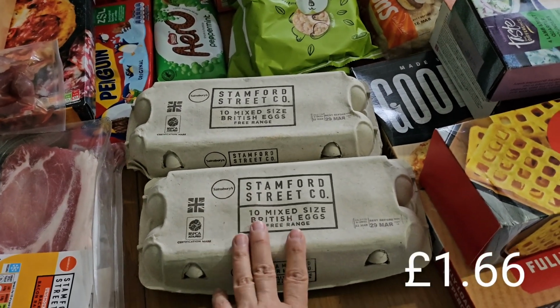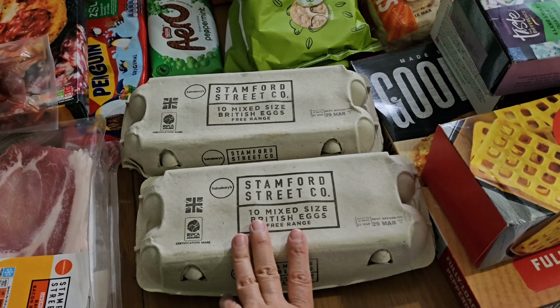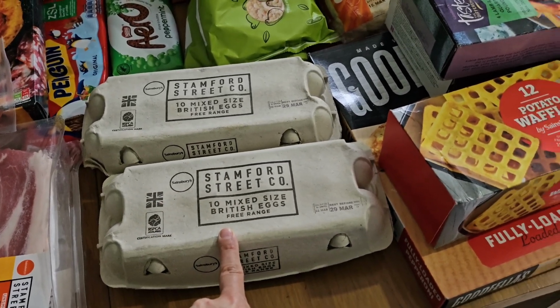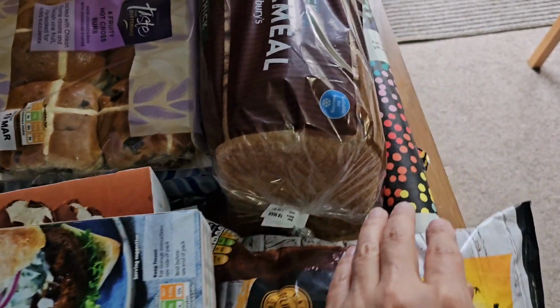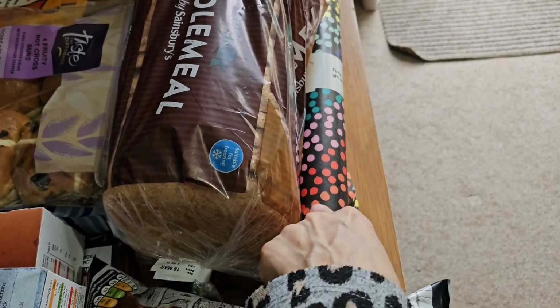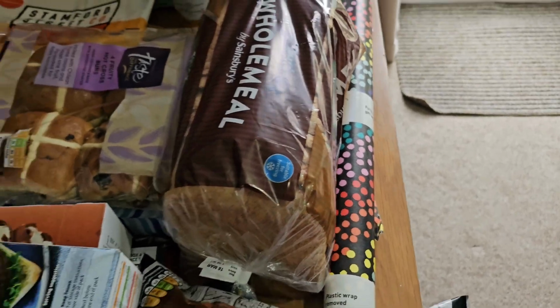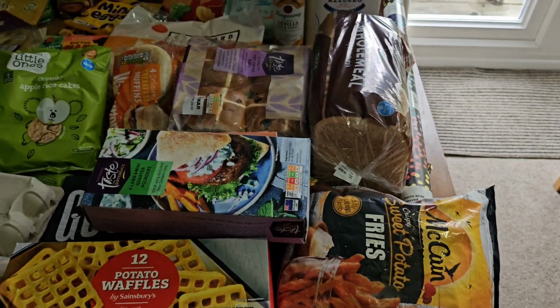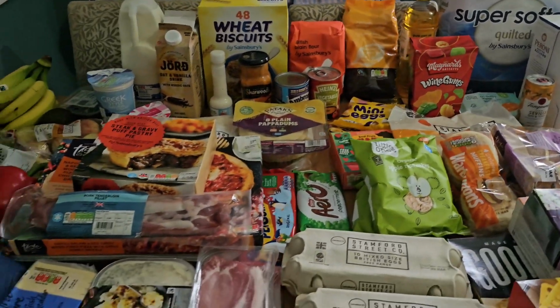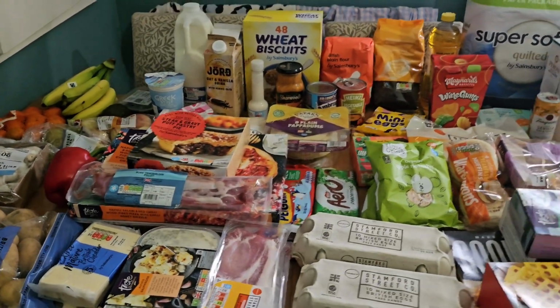So I've got 2 packs because I need some for the cake, and we have some for breakfasts and stuff as well. And the only other non-foodie thing I got was just some wrapping paper. I ordered starry paper and they've swapped it for dots, but it doesn't really matter. Sure, Yanis will not be bothered what wrapping paper he's got. So yeah, that is everything that I grabbed from Sainsburys.